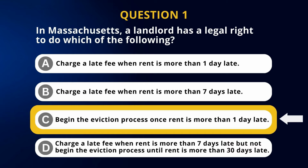Now, outside of that, we want to remember when and what happens when the rent is late. So here in Massachusetts, the landlord can begin the eviction process if you're a day late. They can start with the notice to quit or the notice of default, and they kind of move from there. So if you're a day late on rent, the landlord can begin the eviction process. They cannot charge a late fee when rent is a day late. They can start charging late fees after rent is more than 30 days late. And a charge for late fee when rent is more than 7 days, that's just incorrect.